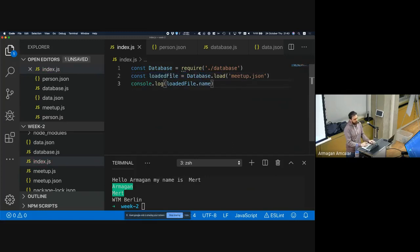This was like this: we were saving it to a variable, and then we were accessing the .name from that variable. This is the proper way to do this. I was just trying to show off by even making it two lines. So let's keep it like this. We save it to loadFile, and then console log loadFile.name.